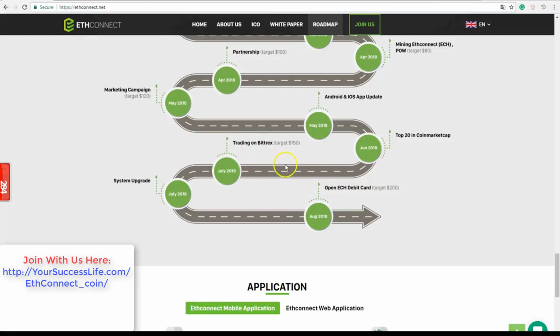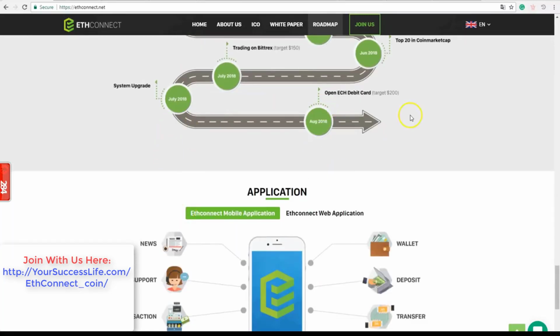So trading on Bittrex. Target go 150. If any of these lending coins get on Bittrex, that is huge news. This thing would shoot through the roof if it hits on anything like that. System upgrade July 2018.